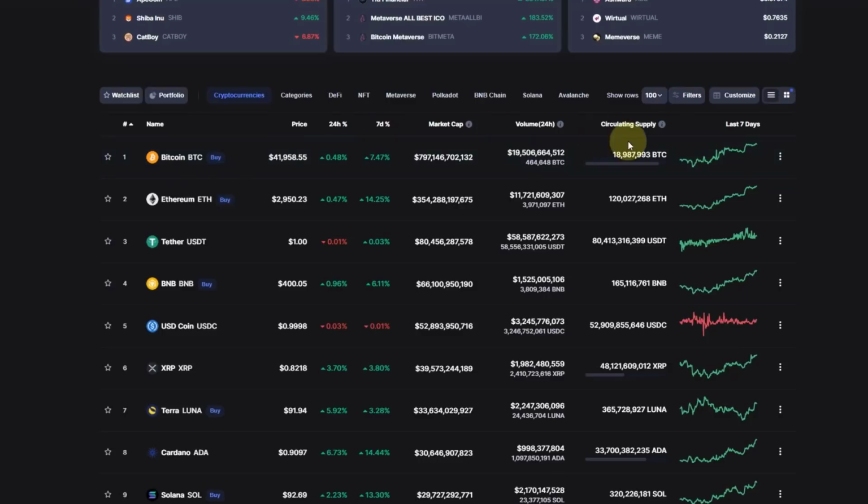Bitcoin just below 42k. It has moved slightly into my expected direction. We talked in the last video about a potential bull flag. We've moved up. I think we broke out of this bull flag. We're going to take a look at that.